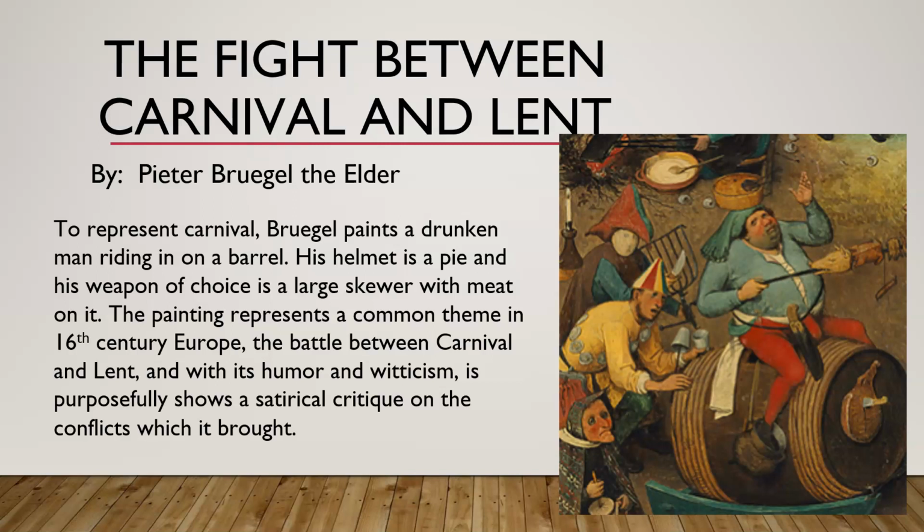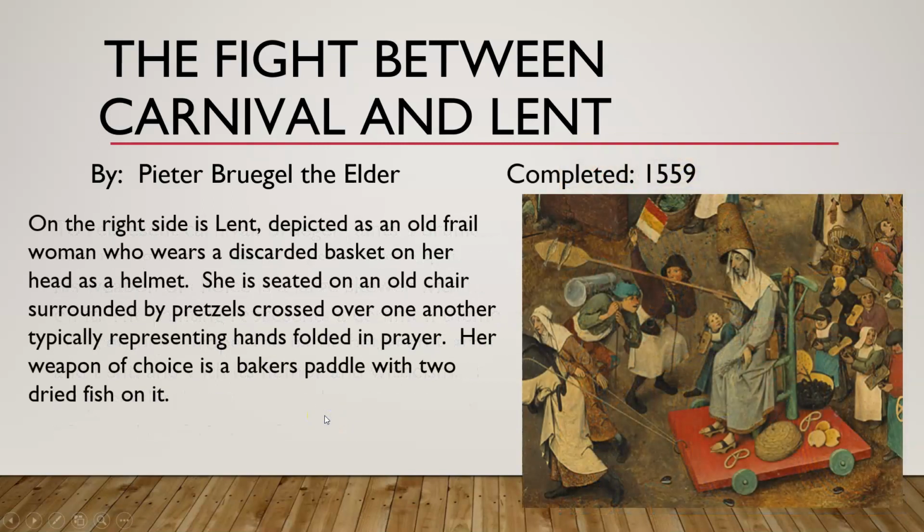The painting represents a common theme in 16th century Europe, the battle between Carnival and Lent, which, with its humor and witticism, purposely shows a satirical critique on the conflicts which it brought. On the right side is Lent, depicted as an old frail woman, they say this is a woman, who wears a discarded basket on her head instead of a helmet. And she's seated on an old chair surrounded by little pretzels crossed over one another. Typically, during the church at that time, they would make these from flour, salt, and water or something, maybe some oil. And they represented folded hands in prayer.